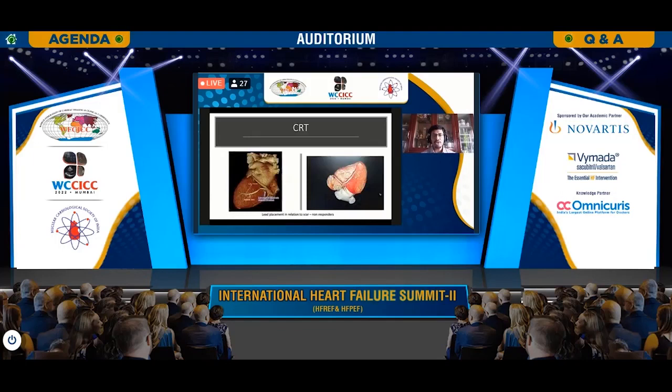Now, CRT, we know, is important in patients with heart failure, severe LV dysfunction, dilated left ventricles with an LBBB, and in QRS more than 140 to 150. But what is important is we know that there is almost a 20% non-responder rate in these. And one of the things that we have seen in our series is that the evaluation of the coronary veins is extremely important, and anomalous coronary veins or low origin of coronary veins can be easily assessed on CT before the patient goes onto the table, and also if there are valved coronary veins, so that you have specific devices, specific leads that can be used.